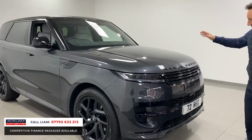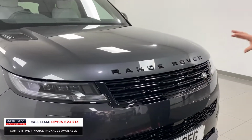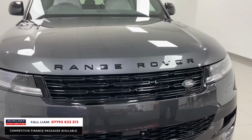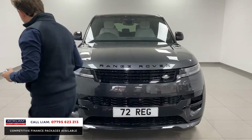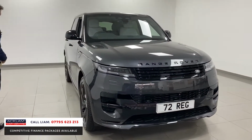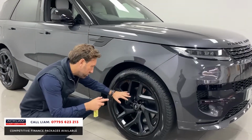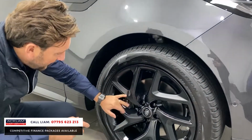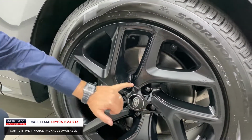So the front, Carpathian grey, we've got a full black exterior pack. You've got this new generation grille, all the little segments in gloss black, contrasting black roof. And then come and have a look at these new wheels as well. Beautiful. So they're 22-inch SV bespoke wheels, but I just want to show you the spoke. On the outside, you've got a matte finish. And then you've got that gloss section in the grooves.